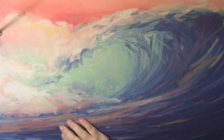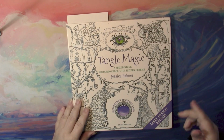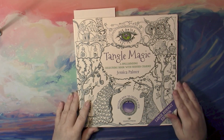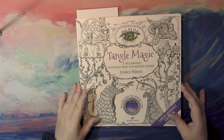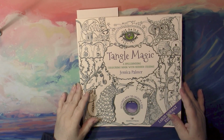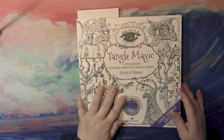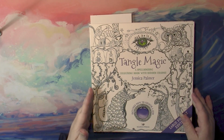Oh, and the next book is another one that my sister got me. Every other month we give each other a gift from our wish lists. It was her turn for March. At the end of March she bought it, so this was my March book, and then at the end of April I sent hers to her.